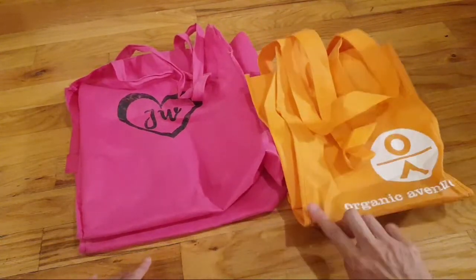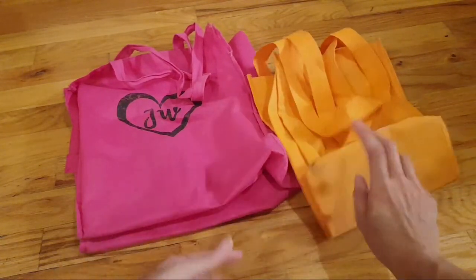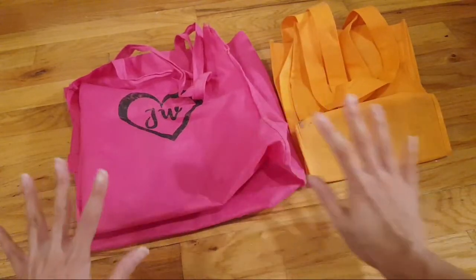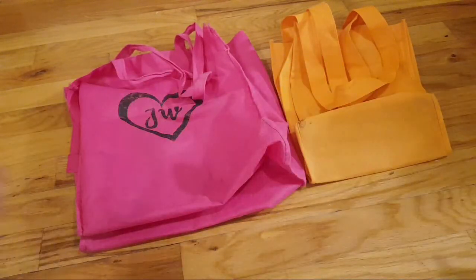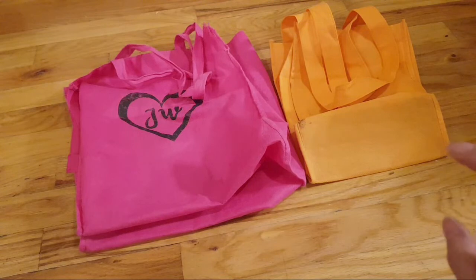It's Organic Avenue. This was a bag that was at Lewis's place, and you can see how chaotic the colors are. Now, yes, these were both free bags, but as someone who is trying to be more minimalistic, I would say if you find a really good reusable bag, save it and refuse all other bags.